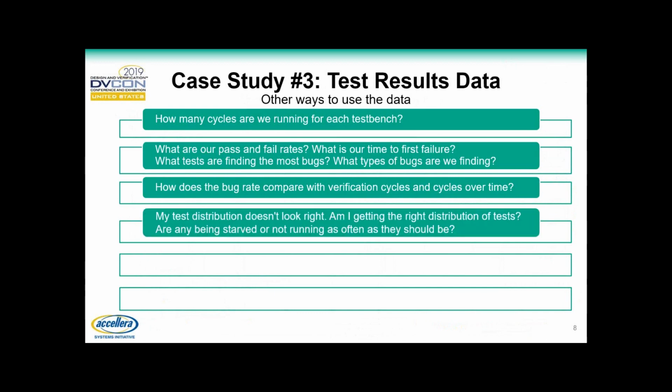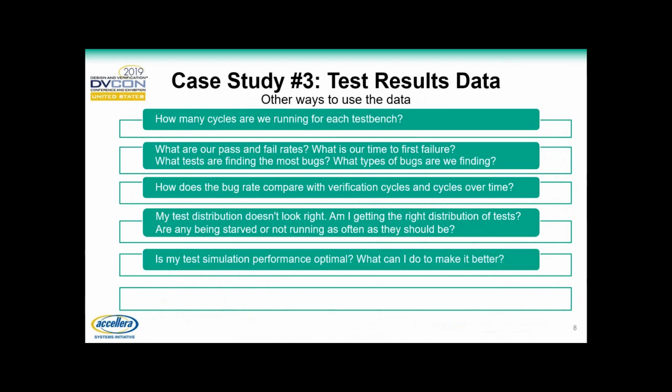Are we running the right tests to find those bugs? Am I getting the right distribution of tests? Are any being starved that need more time?